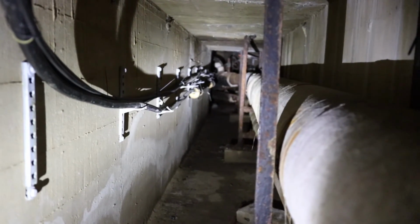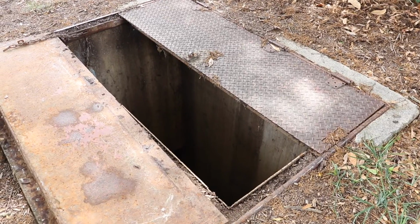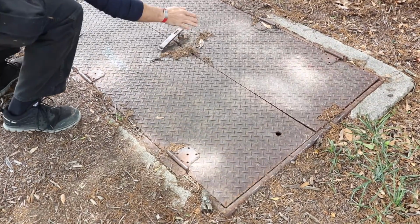But all myths and legends must eventually come to an end, with facilities management continuing to improve utility infrastructure and performance through modern means of piping. More and more of the few remaining strips of tunnel will soon disappear entirely.